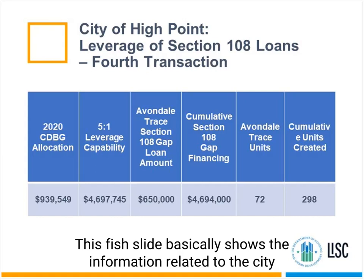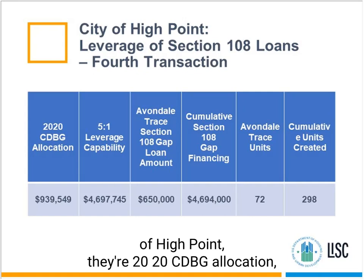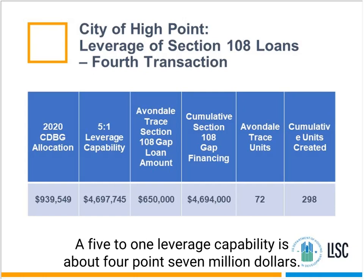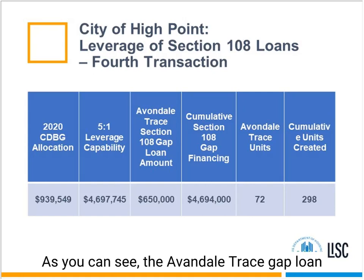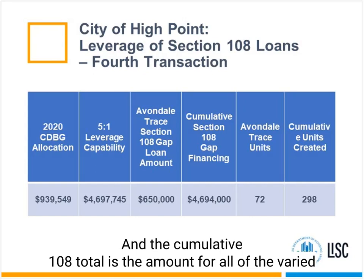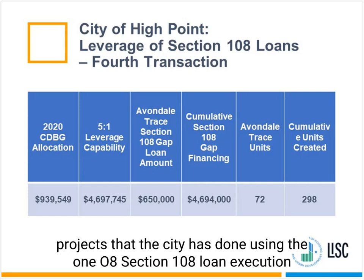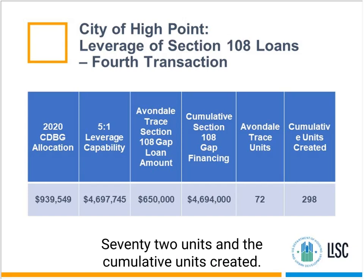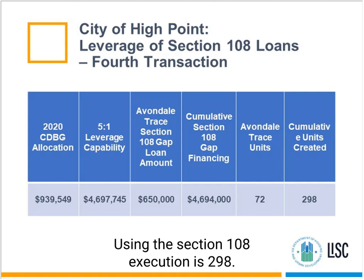This slide shows the information related to the City of High Point, their 2020 CDBG allocation, which is a little over $939,000. A 5-to-1 leverage capability is about $4.7 million. As you can see, the Avondale Trace gap loan for the project was $650,000, and the cumulative 108 total is the amount for all of the varied projects that the city has done using Section 108 loan execution. The units here, as mentioned previously, are 72 units, and the cumulative units created using Section 108 is 298.